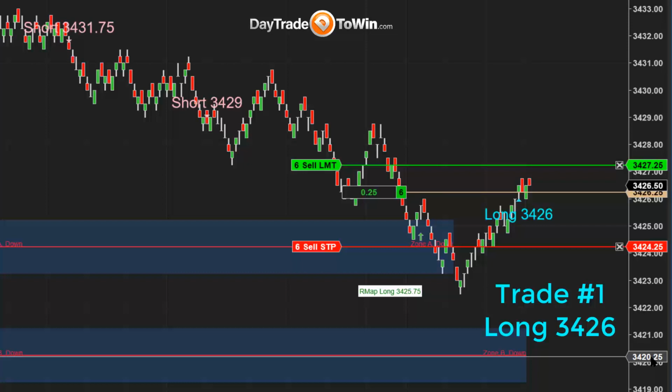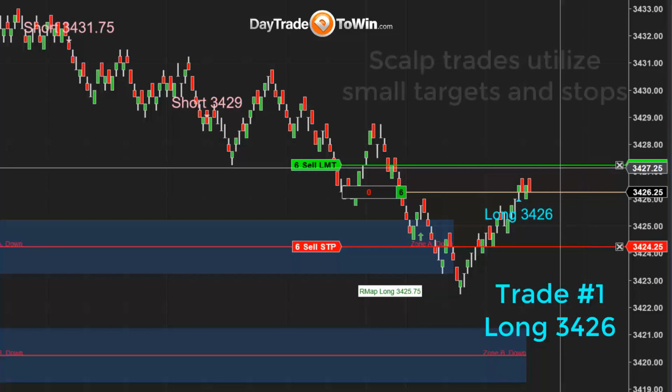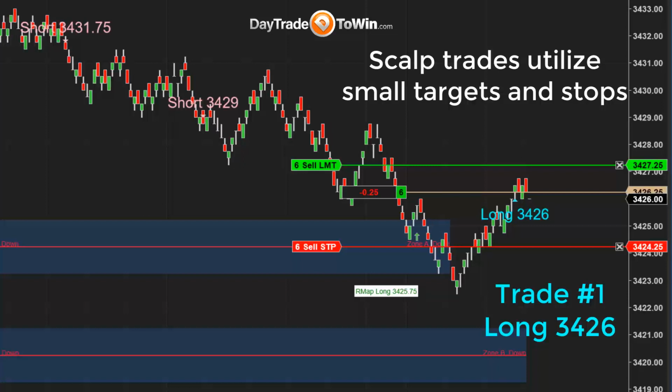We looked at the ATR just a minute ago on the 1-minute chart at about 1.5 points. So right now I have the target at 1 point. If you want to take just 1 point, the chances of making the target and the profit are much larger. They're actually in your favor because you're not going the full distance of 1.5 points.